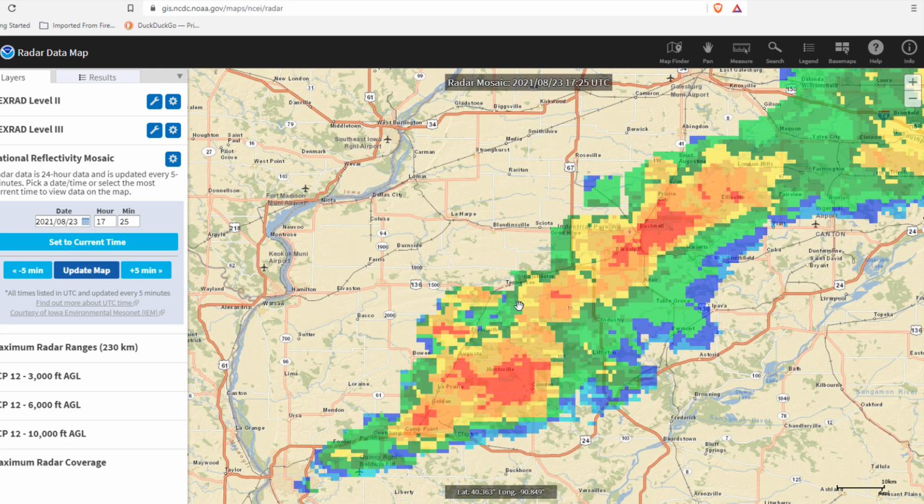And sometimes you'll find that you'll get the red areas that'll advance over your property, or you'll be in between the red areas and maybe you just get something like a light green up in here. So you know that that's not that much rain. It's probably just enough to get your car dirty, right? But if you get some of these red areas that run over your property, well, then you know you probably got a pretty good gully washer.